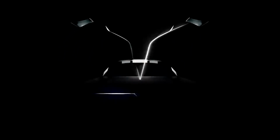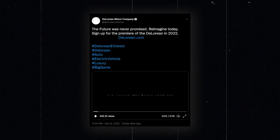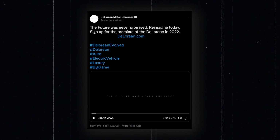In a commercial that aired just before the start of the Super Bowl in February of 2022, the DeLorean Motor Company teased the return of the legendary DeLorean to the 21st century, with the message, "The future was never promised," in a tweet that read, "Reimagine today." The tweets accompanying the video, which lasted 15 seconds, showed the classic gold-wing doors in a silhouette of the vehicle. The hashtags in the tweet also seemed to suggest features of the car that got fans excited, while hinting that the car would be a luxury vehicle.